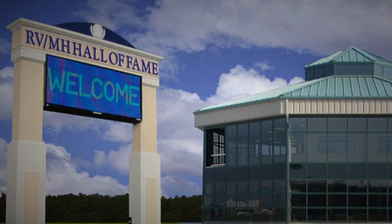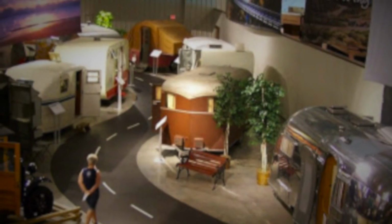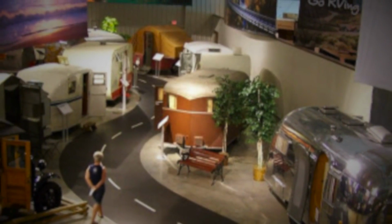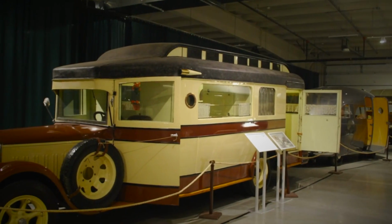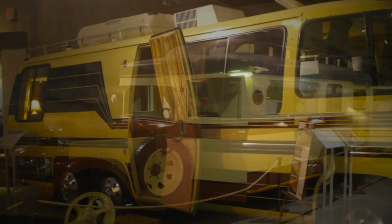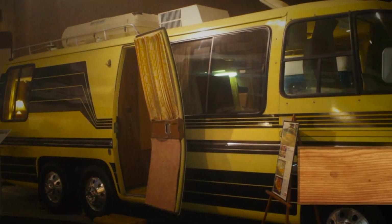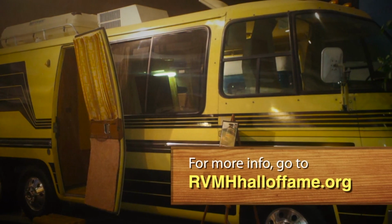If you're into RVing or just appreciate vintage vehicles, be sure to set your GPS for the RVMH Hall of Fame in Elkhart, Indiana. This museum houses the largest collection of vintage RVs and trailers dating as far back as 1916. For more information, visit their website at rvmhhalloffame.org.